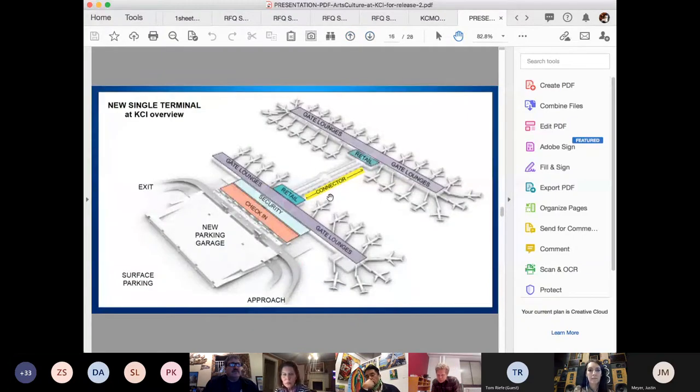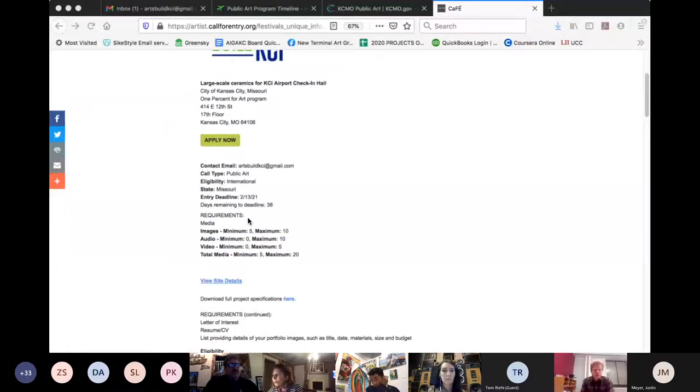Address another question. If a team applies, where does one put CVs and images for each member? That's an excellent question. The way Call for Entry works is it will only accept one CV or resume. So what you have to do is create a multiple page document and make sure you've uploaded not only your resume or CV, but also your collaborative partners'. For the images, there are a limited number that are allowable. What I have seen artists do is divide up the number of images and videos allowable among the team members.